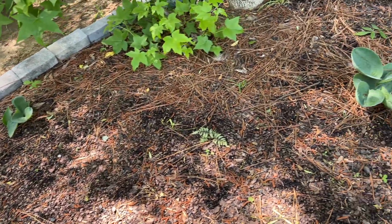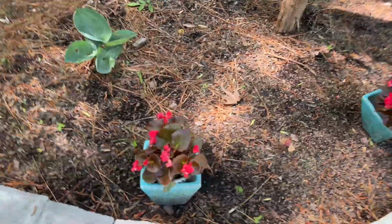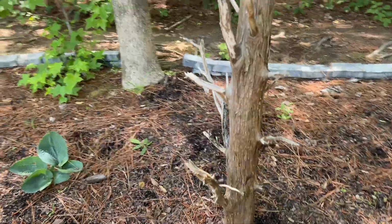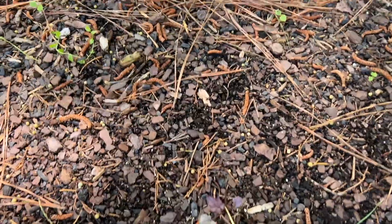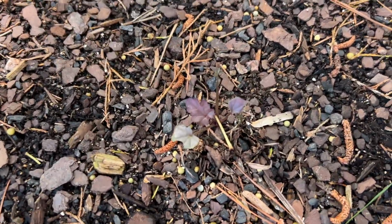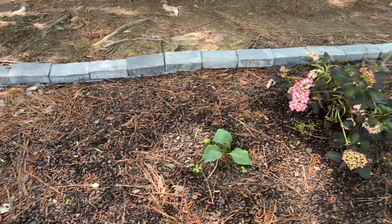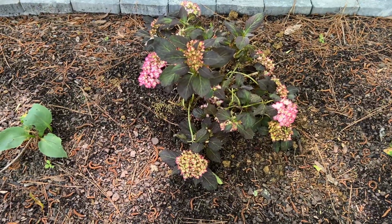Got some things coming up here, and some begonias. And I forget the name of that one. And I got another one coming up here. Oops, I can barely see it. It's gonna be purple. And then here's the hydrangea, the eclipse hydrangea I planted.